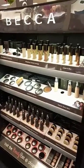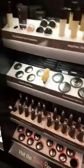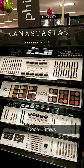Not gonna lie, I'm really into Becca right now. Their foundations are really fantastic.